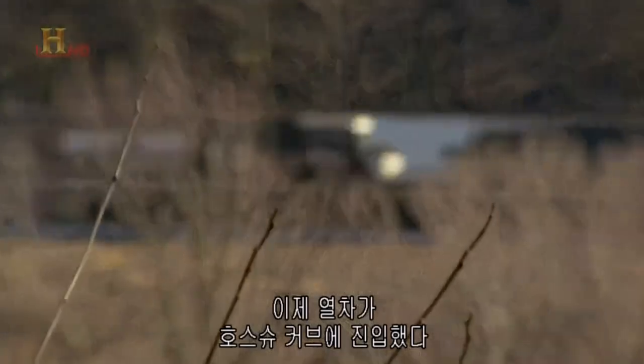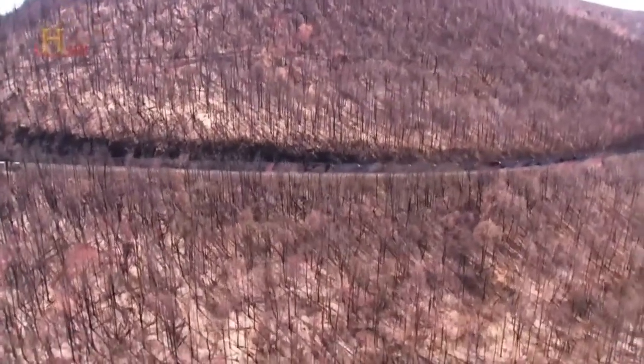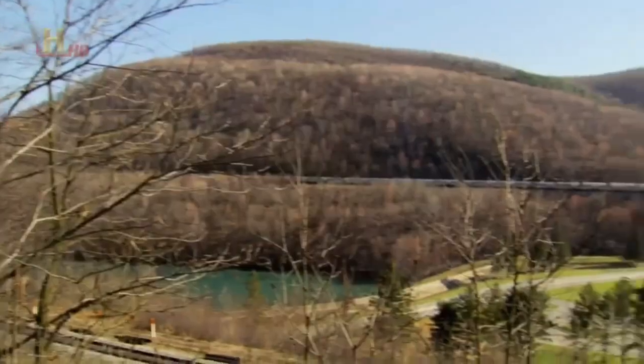Our train enters the Horseshoe Curve. That is incredible!